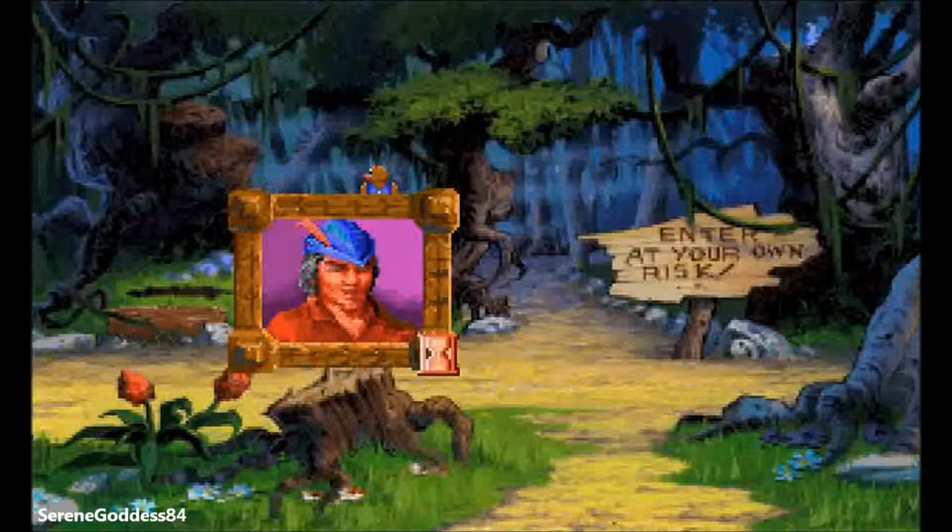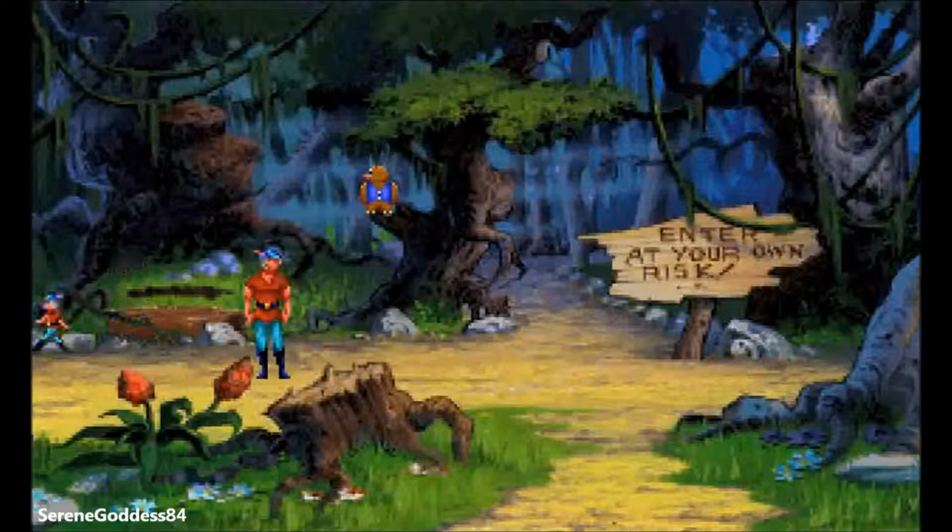Not to want to venture in that dark forest, Cedric. I thought I'd never get out of there alive. Yeah, that's pretty bad.